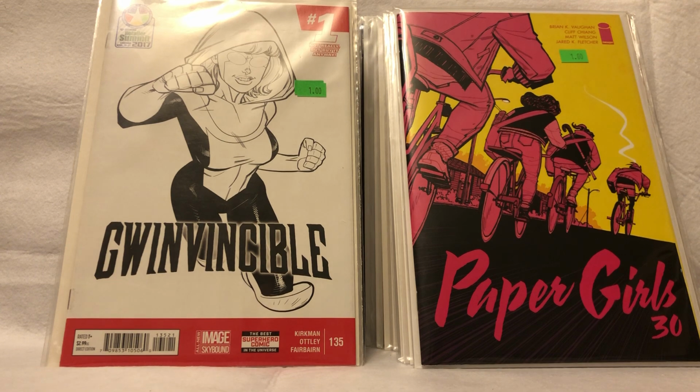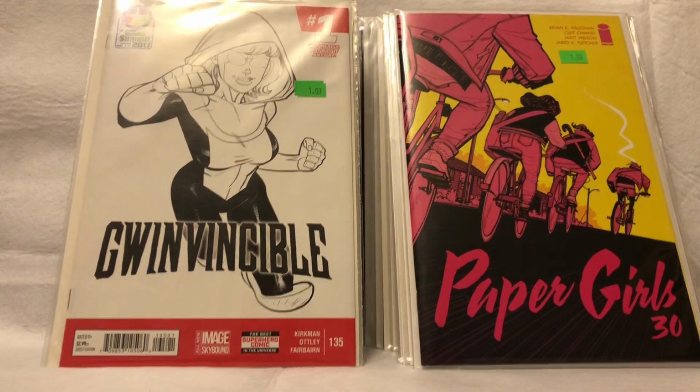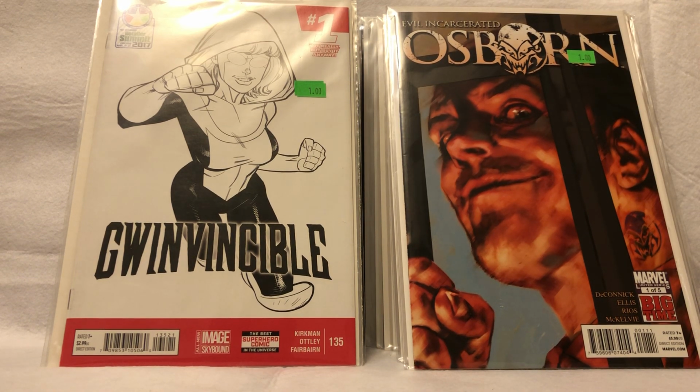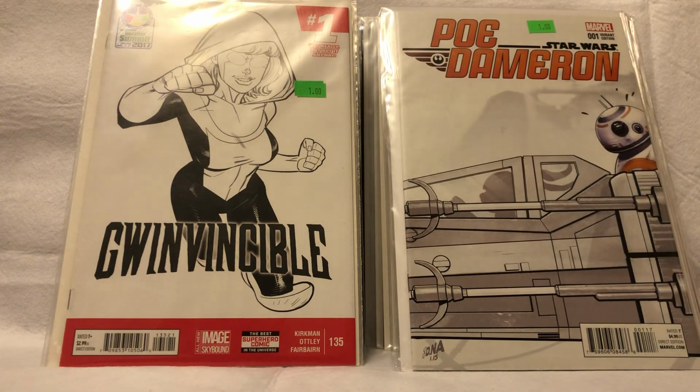I know that show didn't do too well, but I still like the series. I still like the author. So whatever, for $1, I'll grab the final issue of Paper Girls. This is Osborn #1. I believe that's the first appearance of Toxie Doxie. Poe Dameron #1, the first appearance of Poe Dameron.